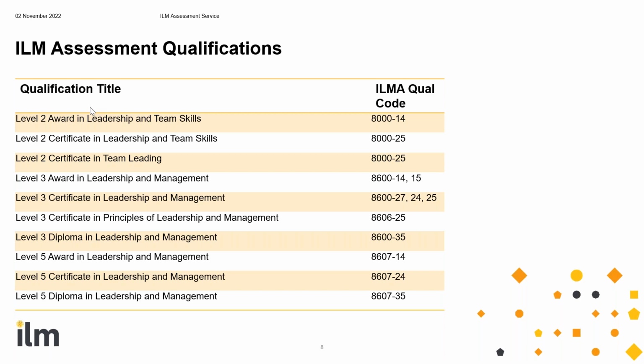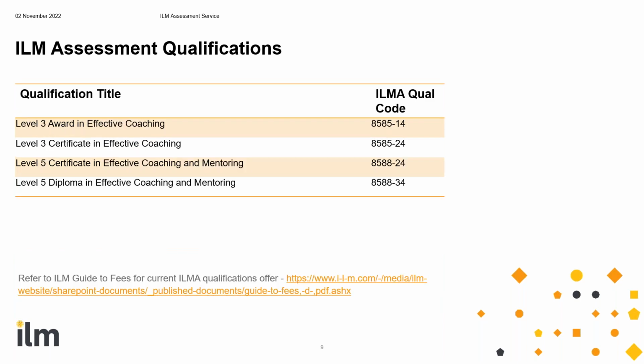Some of these codes may seem a little bit confusing, but if we just take a look at the Level 3 Award in Leadership and Management, you'll see there are 2 codes there, and there are 2 price points really based on whether it's a small number of assignments that are required to be assessed or a larger number, and the same with the certificate. If there are more assignments, if you've done a bigger certificate, then clearly we need to charge you a little bit more for those. So that's an explanation of that. And over the page into the coaching areas as well.